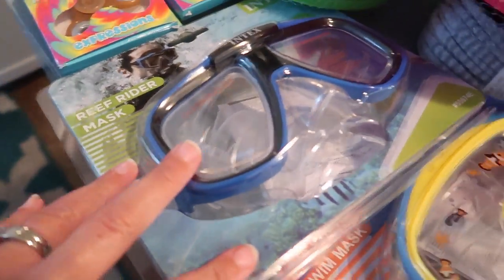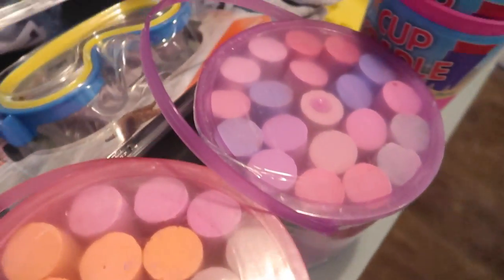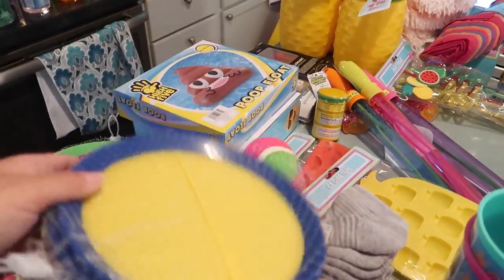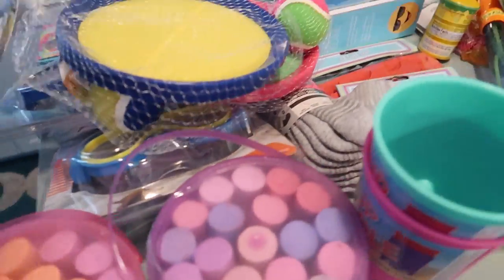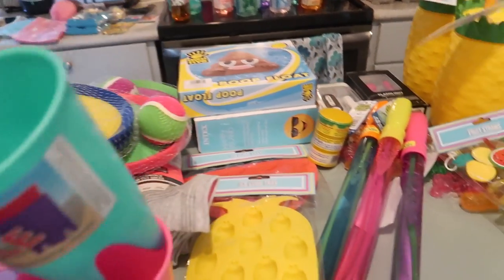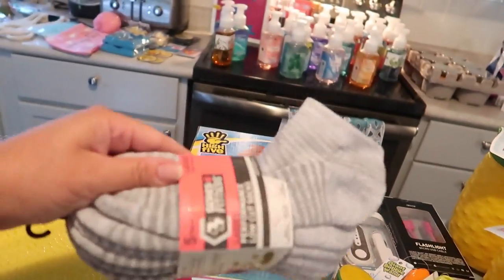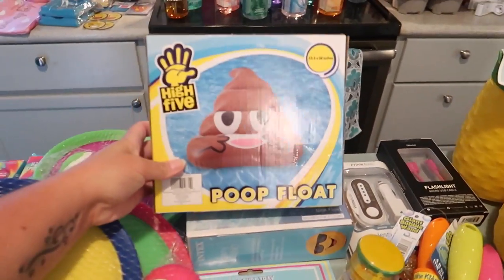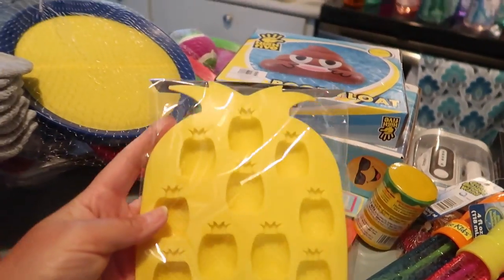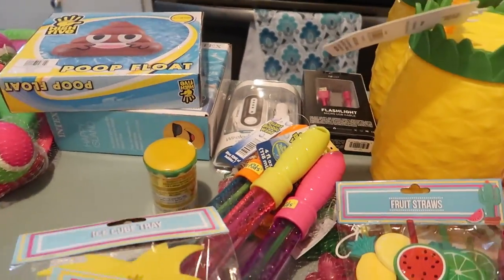I got Abby a pair of goggles. Maddie a pair of goggles. 2 sidewalk chalk. And then of course I got these little catchy things with the ball that sticks on the thing. I got 3 of those. Those are actually kind of fun. I got 2 of these cups. You stick it in the sand if you go to the beach and put your pop in it. I thought they were kind of cute. I got another package of these socks because I love these socks. They're really thin. And then I got a poop emoji floaty. And then I got a pineapple ice cube tray and a watermelon ice cube tray.